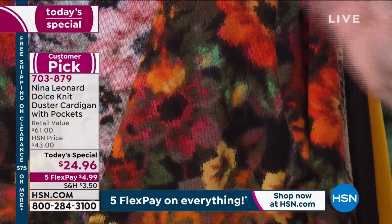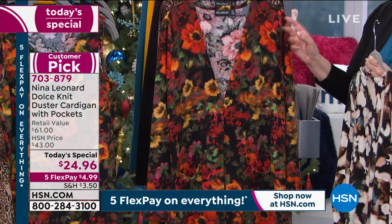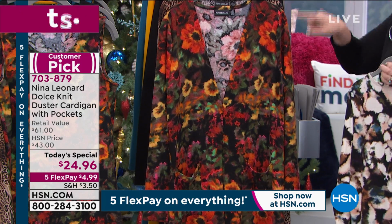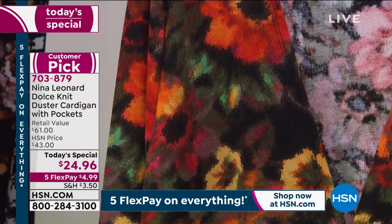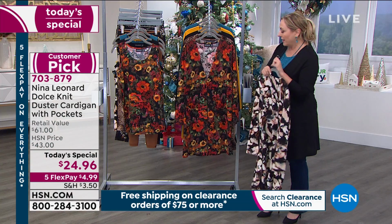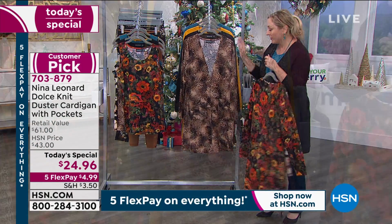Now, it is a knit, so when you get close and see this, when you order it and get it home, it almost looks like a French Impressionist painting. The edges of the flowers are very, very soft, so it's not hard-edged. It looks very, very modern. It's very cool. And then, of course, we have the leopard.